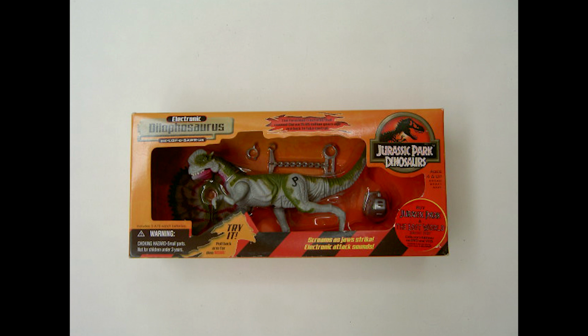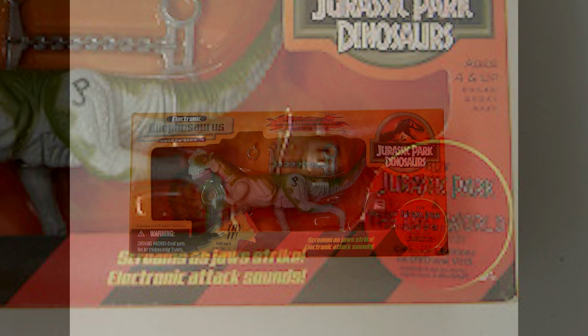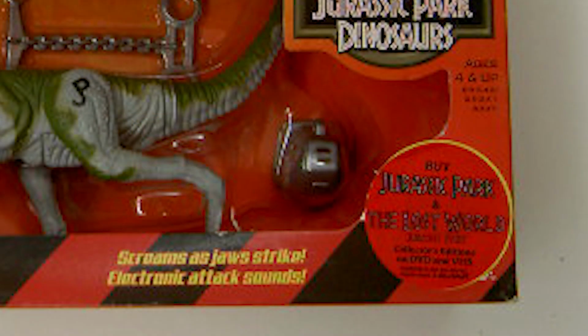But this Dilophosaurus has a sticker on it that's covering the Island Adventure label. They're either exclusive or not exclusive, either Walmart. Yes, Jurassic Park and The Lost World probably came out when they were released on DVD, but I'm not sure.